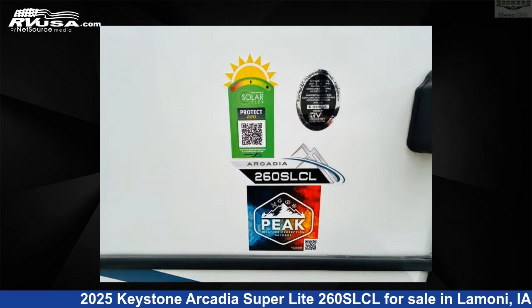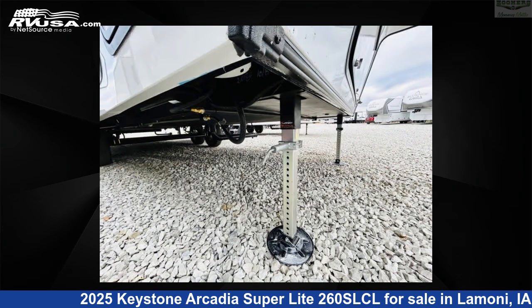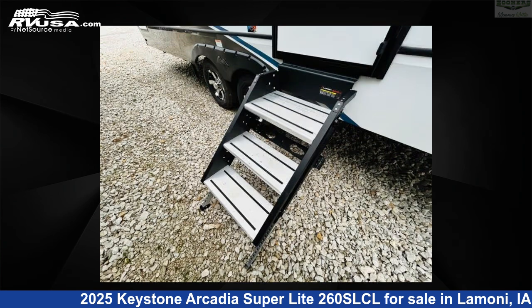This new Keystone is 30 feet 0 inches in length and features sleeps 4, slide-out, and 54 gallons fresh water capacity. The floor plan layout of this fifth wheel features front bedroom, outdoor kitchen, rear kitchen.